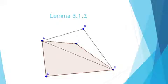The proof is pretty simple. You just draw a diagonal, and whichever triangle that point is not in, there would be a convex quadrilateral because it's limited by the angle sizes.